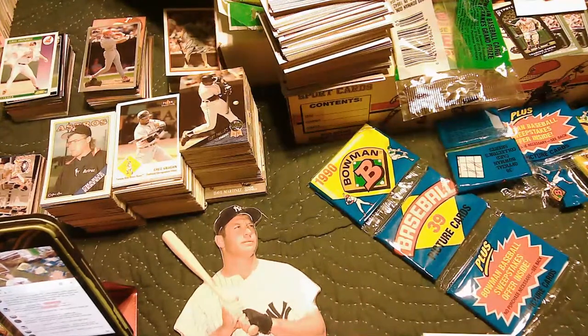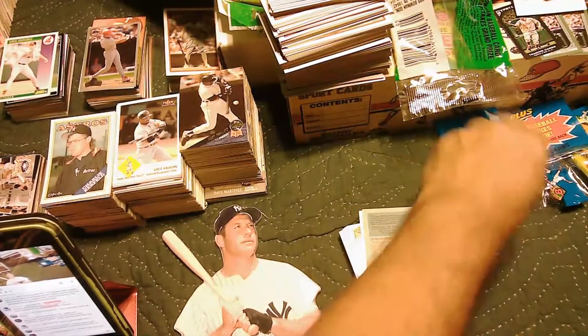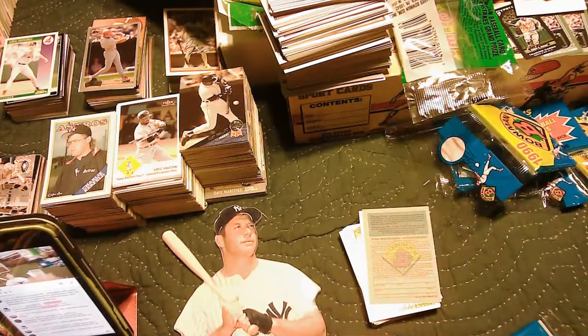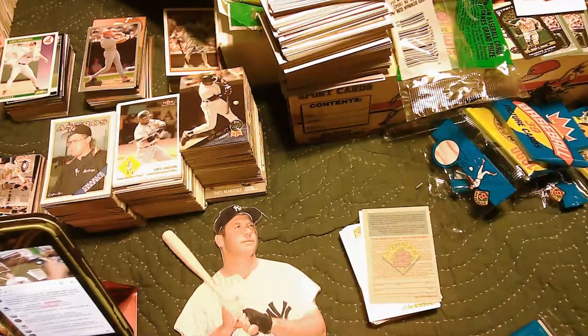Don't have the room. All right, so we're looking for the Frank Thomas error back with Dan Gladden here. But we'll be happy with the Frank Thomas rookie card too. Why not, right? And then we'll shut her down after this, guys, after these two rack packs. This is getting late, and I got work in the morning, and I'm sure some of you guys got work.